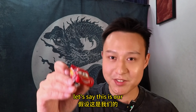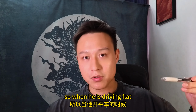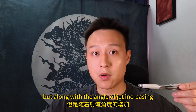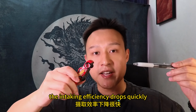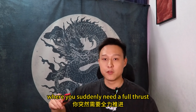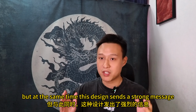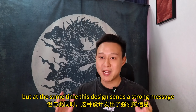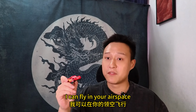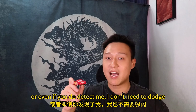Let's say this is our J-36, and here is the direction of the wind. When it's flying level, the air intake system works perfectly, but as the angle of the jet increases, the intake efficiency drops quickly. Especially in a combat situation when you suddenly need full thrust, this kind of intake system isn't that effective. But at the same time, this design sends a strong message. I would say it's confidence, even boldness. This design is saying, I can fly in your airspace and you won't even detect me. Or, even if you do detect me, I don't need to dodge.